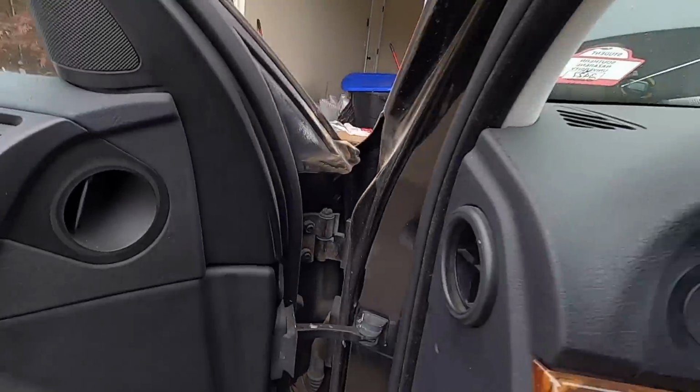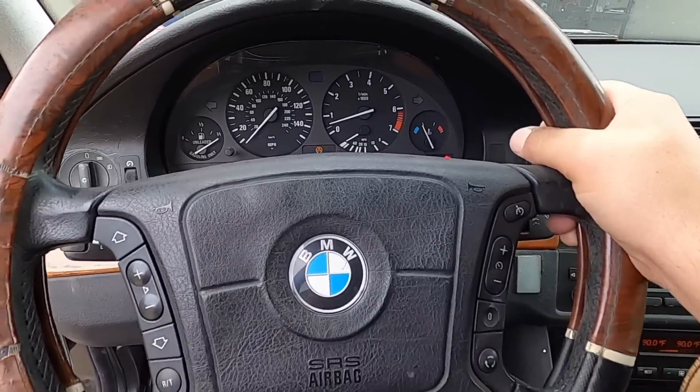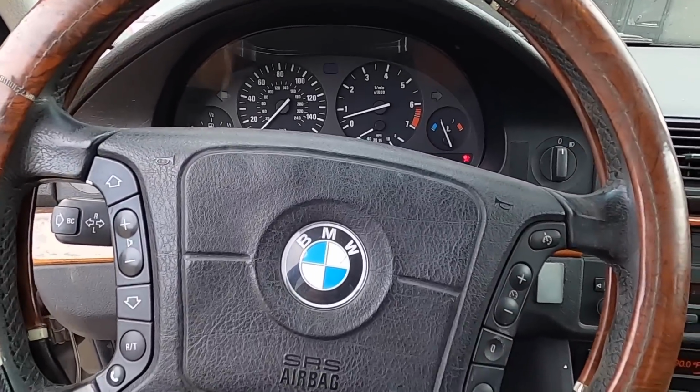And here's another thing I've noticed, guys. Is this a common problem? I believe this is an E39, right? Is this a common issue? The steering wheel, when I first go to start the car, tends to kind of lock and you gotta jiggle it. And after you jiggle it, it's fine until you shut it off again.